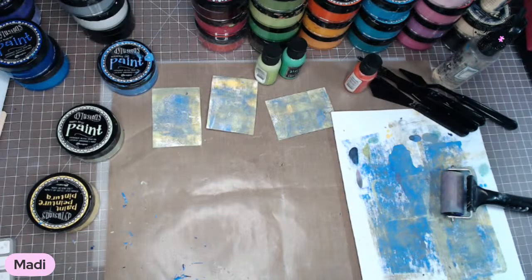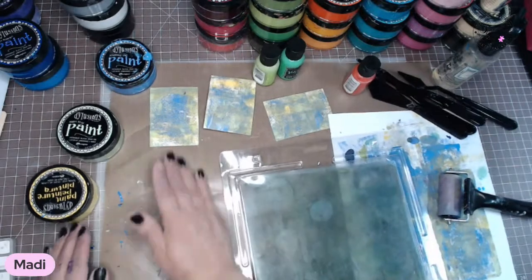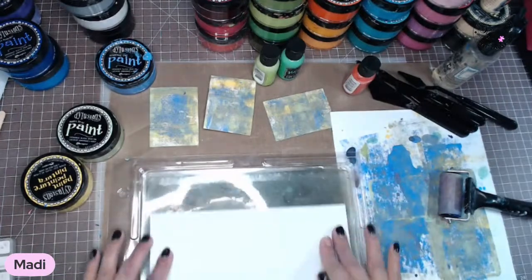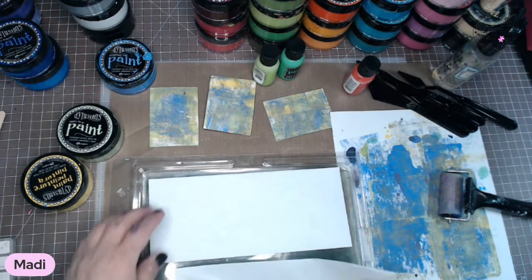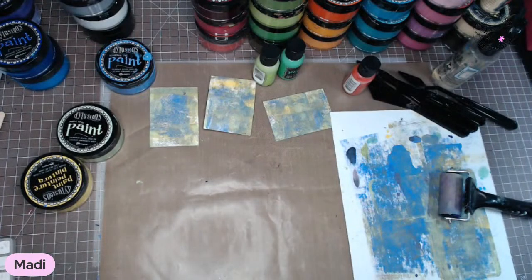Where are you? Is this one big enough for the envelopes? Yeah. Let me get rid of all these crusties here. Is that big enough? Yes, perfect. Oh, we might even get two. I don't know. Maybe we can do an envelope and some ATCs. Hey, Derby.